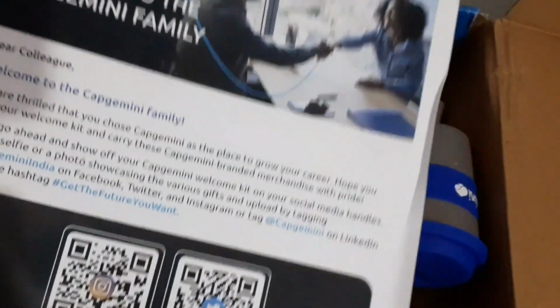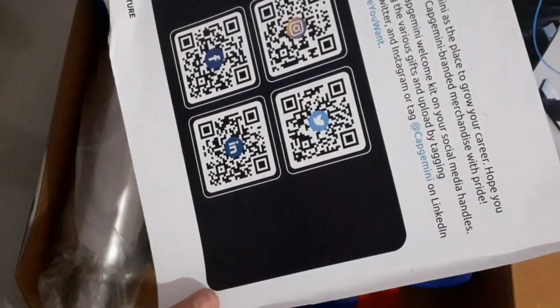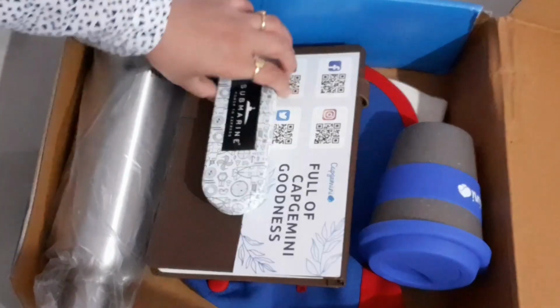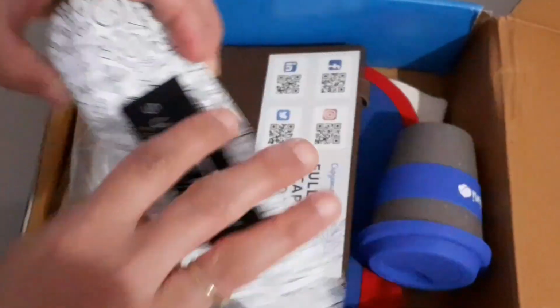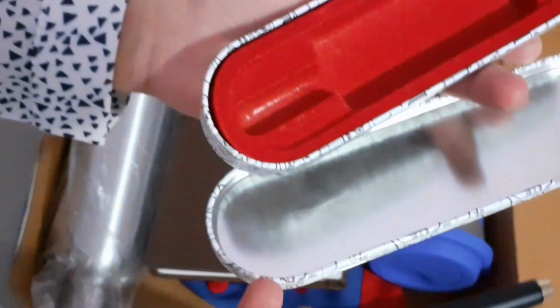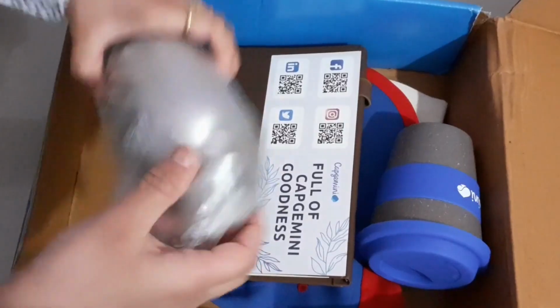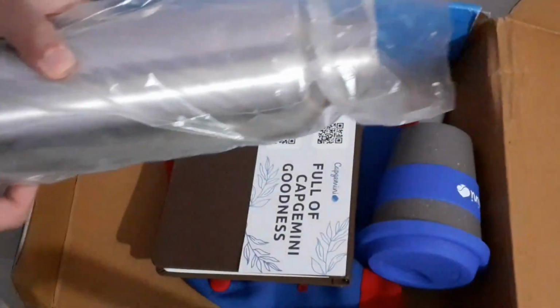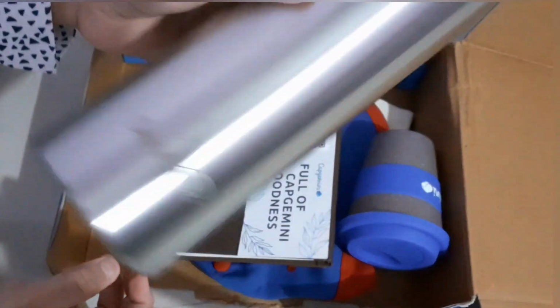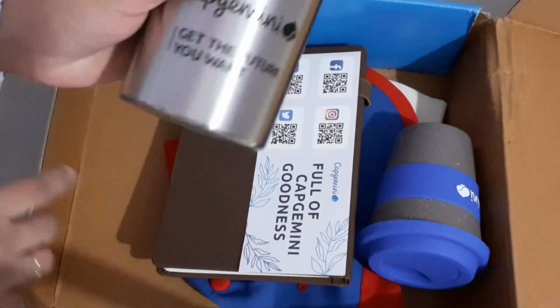First there is a note. It says, "Dear colleague, welcome to the Capgemini family. We are thrilled you chose Capgemini as the place to grow your career. Hope you like your welcome kit and carry these Capgemini branded merchandise with pride." The next one is a pen. See, I open this, it has a pen and it says Capgemini. This is the pen. The next is this bottle. It's a very nice Servewell bottle, great bottle, steel bottle. Capgemini, "Get the future you want," it says. This is the bottle.